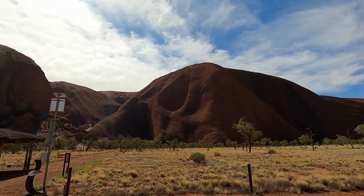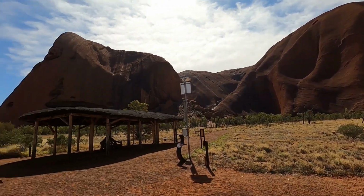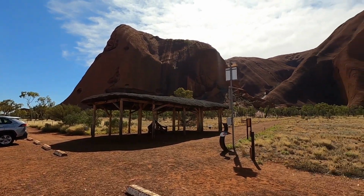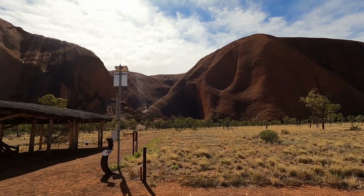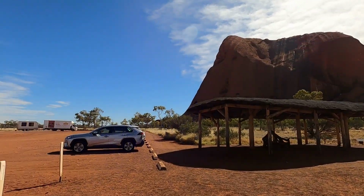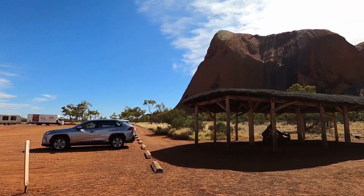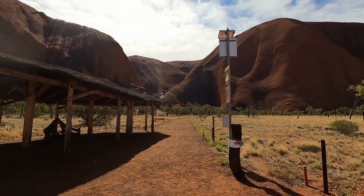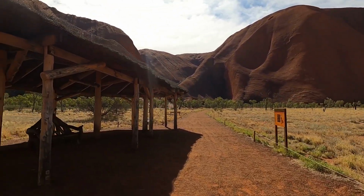Alright, a bit closer now. Just going to do this walk. It's only a short one. Kanya walk, I think. I'm not even going to be able to get close to pronouncing these right. And over there's where you get your segways from. Start the segway tours. We'll be doing that in a couple of days. This one's only about a 500 metre walk, I believe.